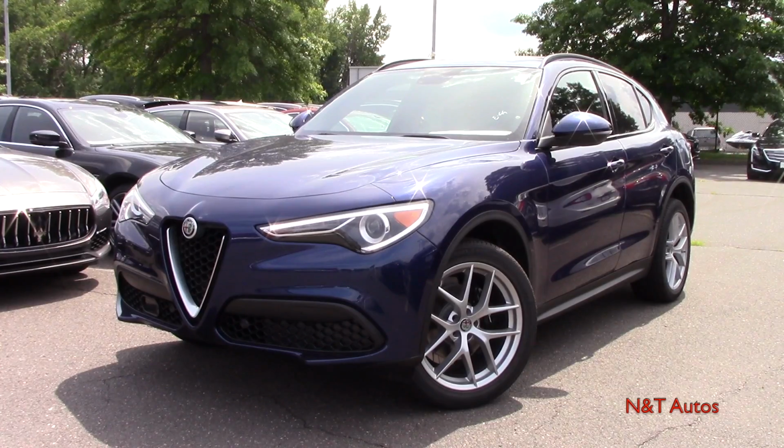My name is Tyler, as always, and today we'll be checking out a really highly anticipated car, for me at least. It is the 2018 Alfa Romeo Stelvio in the TI Sport trim level.